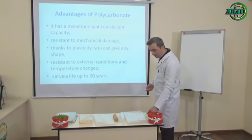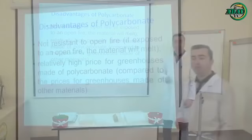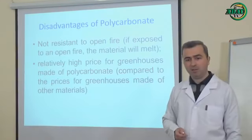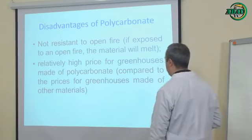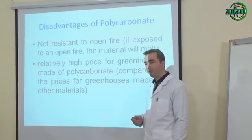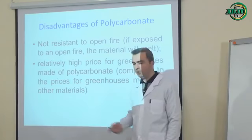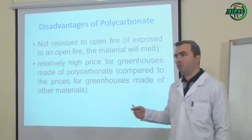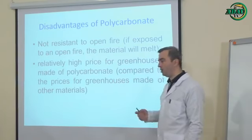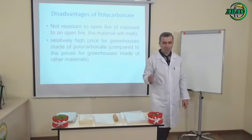Of course, polycarbonate has its own disadvantages also. And the disadvantage is that it is not resistant to open fire and has a relatively high price. These days, different kinds of polycarbonate are expensive. So almost like 3-4 years ago, 1 square meter of polycarbonate was costing around $25.